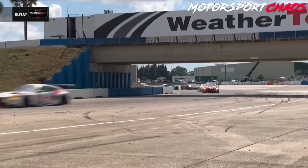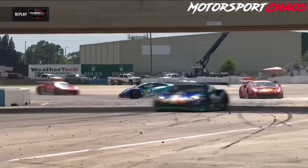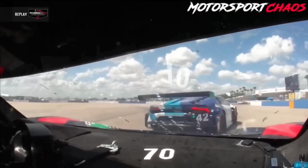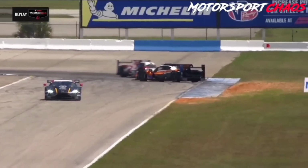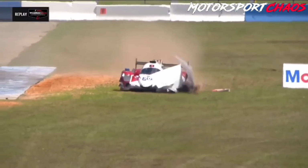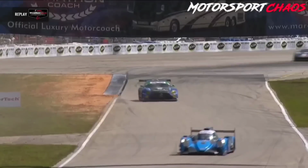Now, did he jump or was he pushed? Well, there were a few cars in there, including the Inception. And yep, it was the number 70 Inception McLaren that turned him around. Ferrari, and that was what caused the spin. Dennis Anderson having to avoid the car as it rolled back out, repairing.